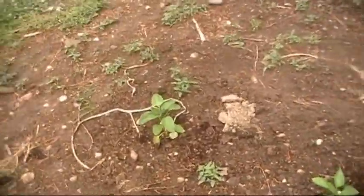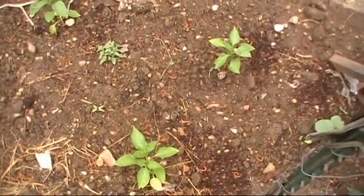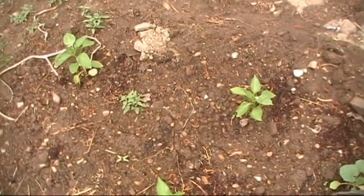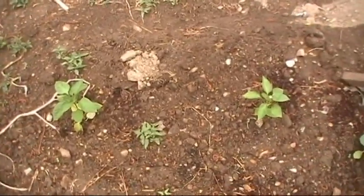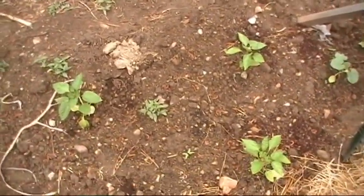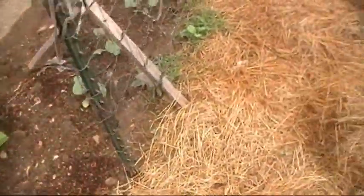I got 3 peppers here. I don't know what they are. I got them mixed up. So far I did good keeping the sweet peppers and the hot peppers separate. But these 3 weren't marked, and I'm waiting to see what pops out. That's the reason I got them separated. They're over here by themselves.